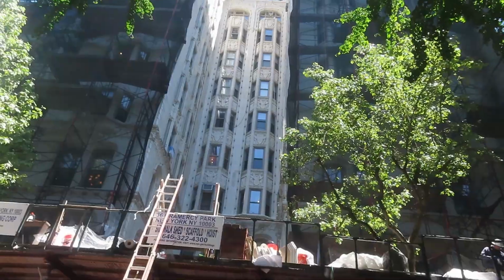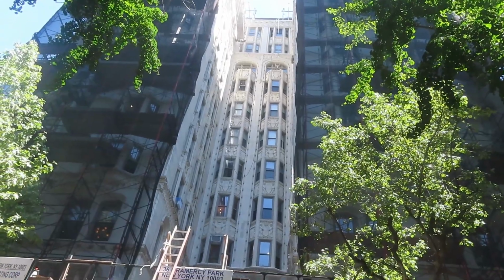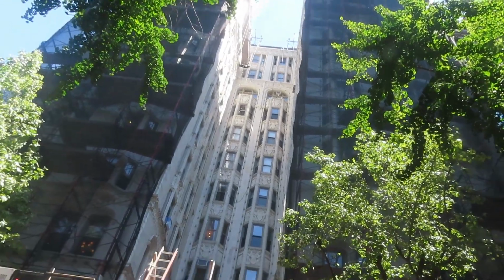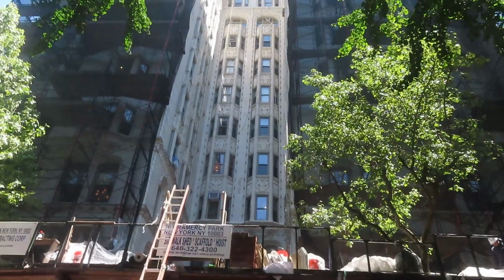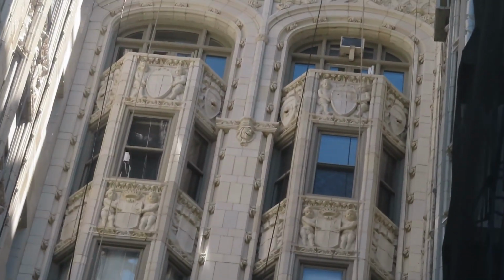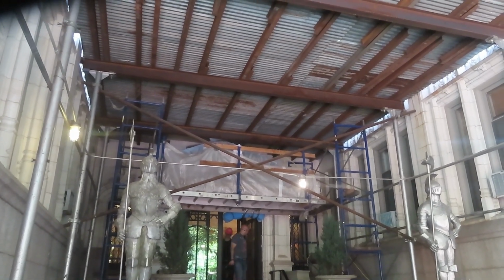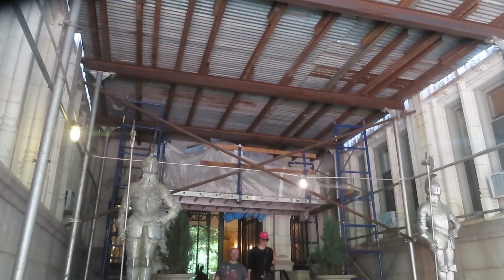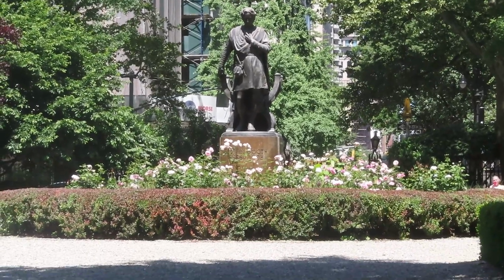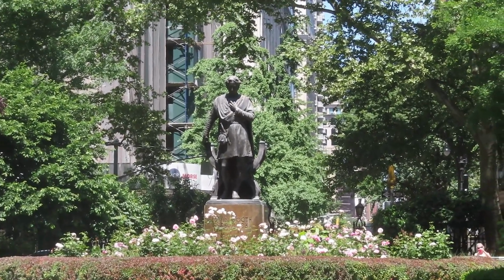Well, here we see another apartment building next to the Gramercy. This one is from 1908. And it's in a neo-Gothic white terracotta style. Daniel Chester French, the sculptor of Abraham Lincoln in Washington, lived here, as did Alfred Ringling of Barnum and Bailey circus fame. The statue at the center of the park is of the actor Edwin Booth, who was the brother of Lincoln's assassin, John Wilkes Booth.